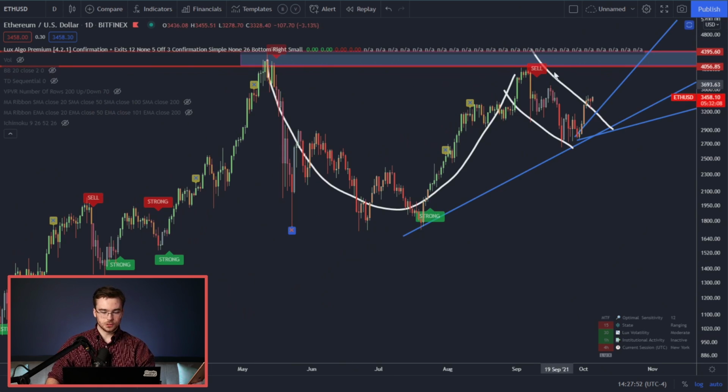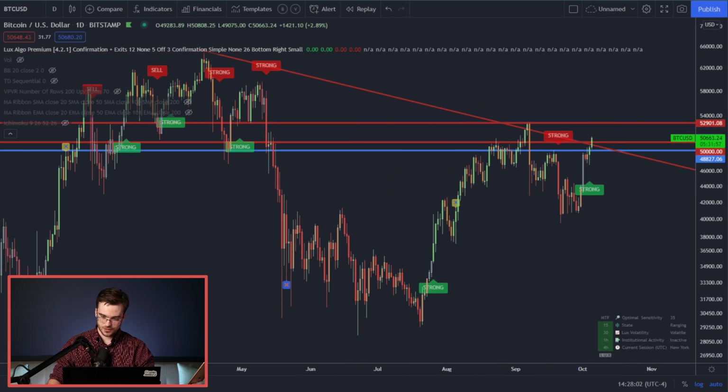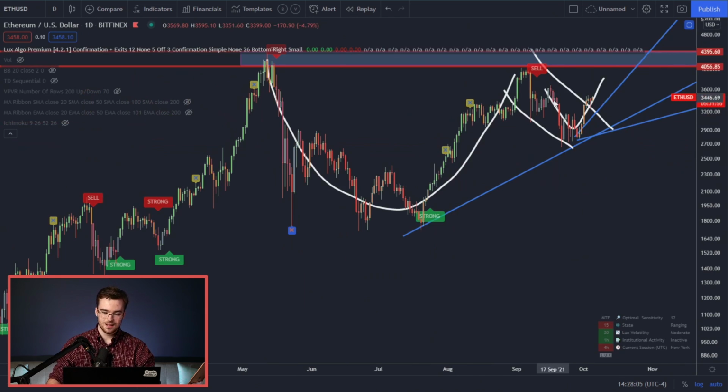Not only that, guys, but if we look at Lux Algo here, we can see that Lux Algo, currently under a sell signal, is very much capable of switching to a buy signal relatively soon, the same way that Bitcoin did just yesterday. If Ethereum does that, then we would have the strength required to break through and blast through $4,000 to $4,400, and then we would be able to move to the upside.